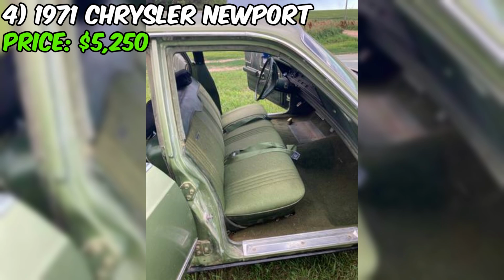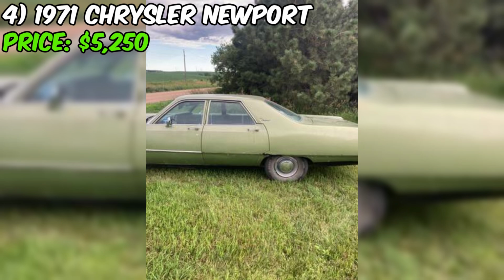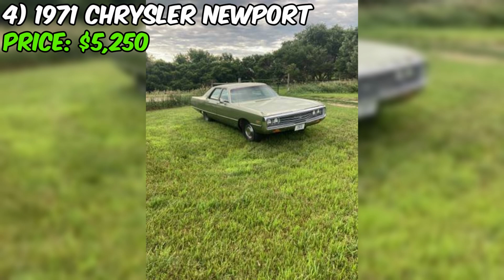Under the hood, you'll find a matching numbers 383 two-barrel engine that the seller says starts right up after being in storage for 4 years. They even changed the fuel filter and fuel hose to the carb to make sure it's running smoothly. And with lots of steel around for protection, you can feel safe and secure behind the wheel of this classic Chrysler.